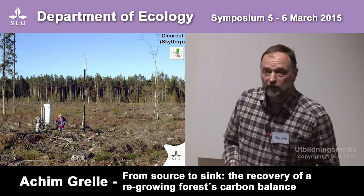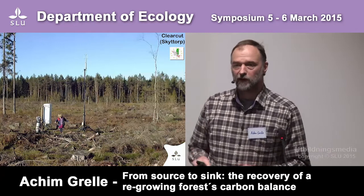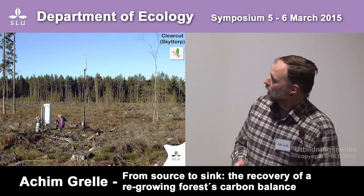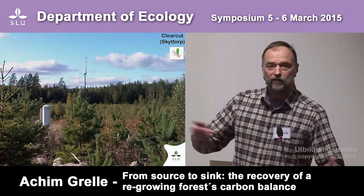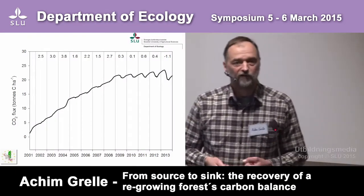So we went to a clear cut and we measured the movement of CO2 in the air above the clear cut, 20 times a second for 13 years. And yes, this is my daughter there. And just as she grew, so did the forest. And when we then accumulate all the movements of CO2 in the air, we can determine the carbon balance of the clear cut.